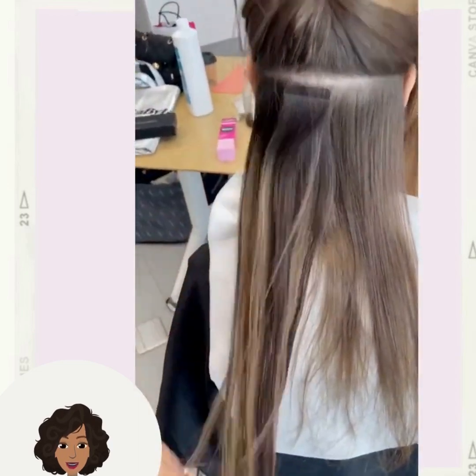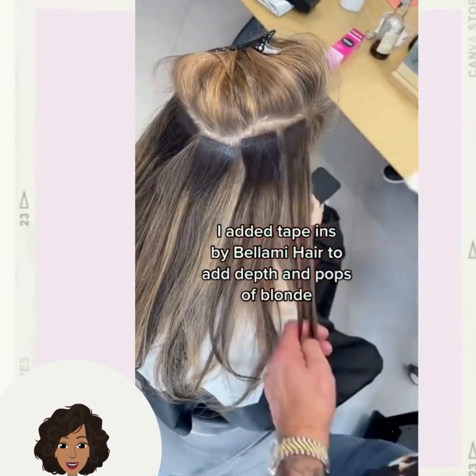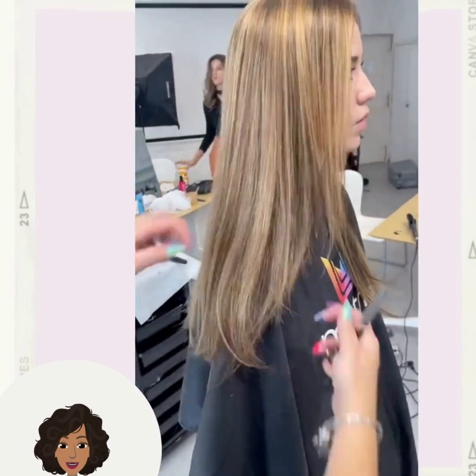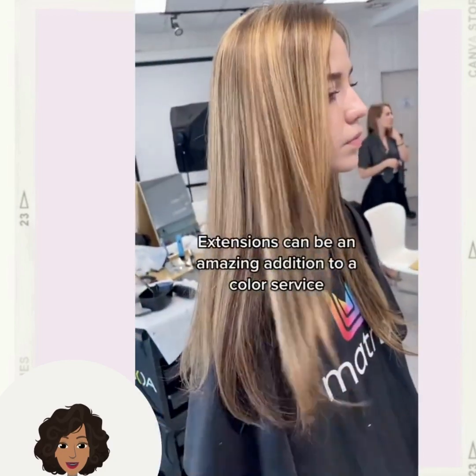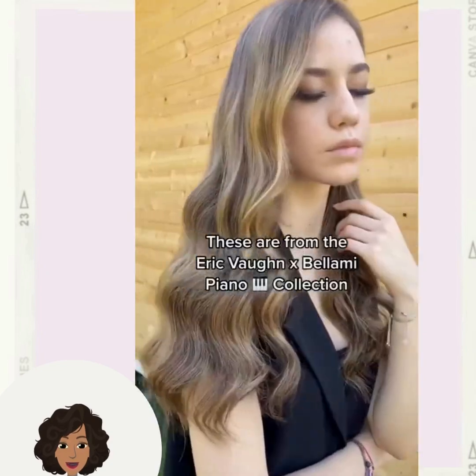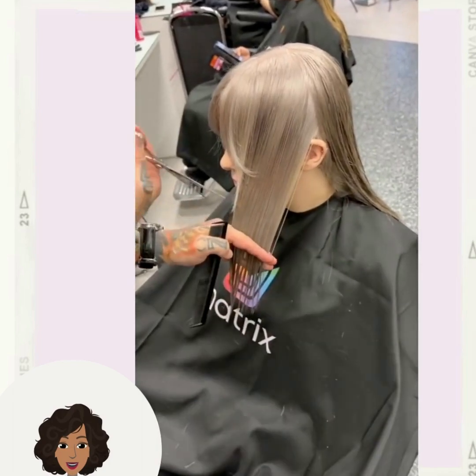So we have some tape-in extensions being added. And the reason why they're adding the tape-in extensions is to add more dimension to the hair. This created a really pretty chunky highlighted look. Absolutely stunning.